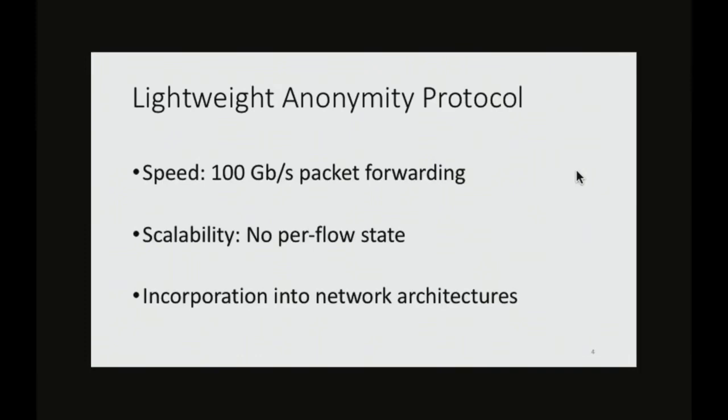And second, it should provide high scalability. So by design, there is usually no per flow state on each router. And finally, this type of anonymity protocols are deeply incorporated into network architectures.